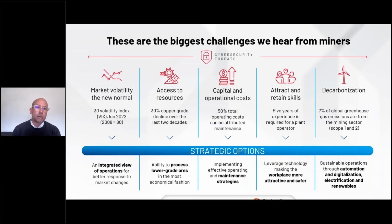And lastly, but I think the more important one, is decarbonization, and all of this threads through to the role of ESG within the mining industry. We can't look at decarbonization as a single event, just on fuel consumption or electricity usage, but we need to look at it from a complete supply chain perspective, and how we can add value to each step in that supply chain.